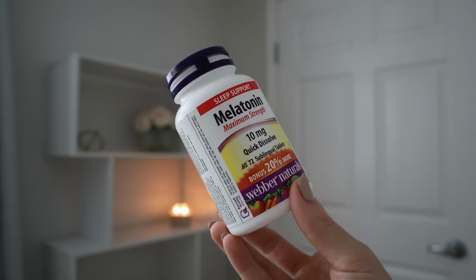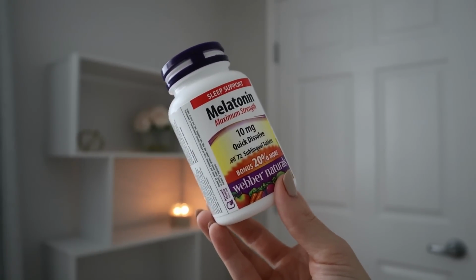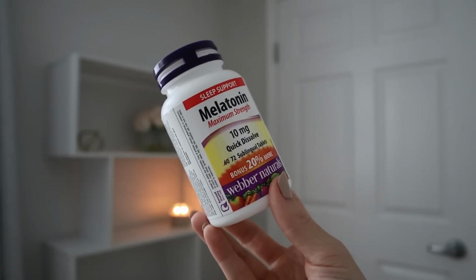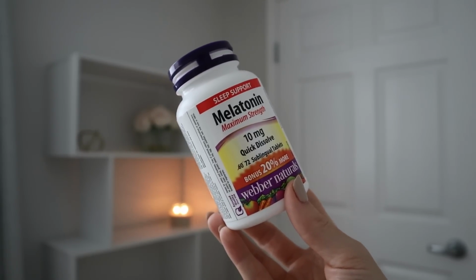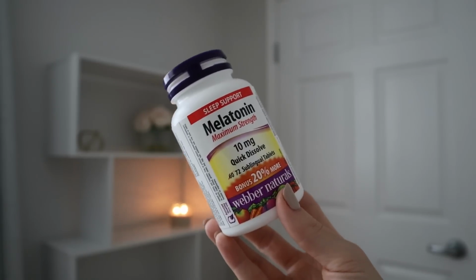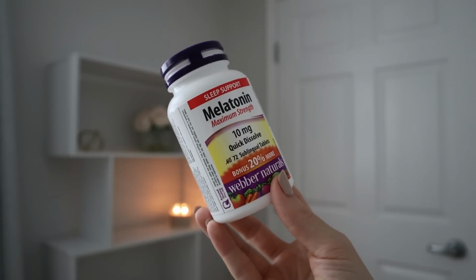You aren't supposed to take melatonin consistently every single night because I think it can inhibit your body's ability to make its own natural melatonin, if I'm not mistaken. So it's not something that you want to take all the time. And by the way, don't take medical advice from me. This is just my knowledge and my experience.